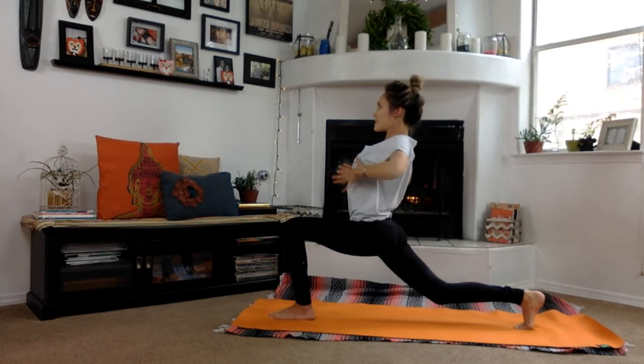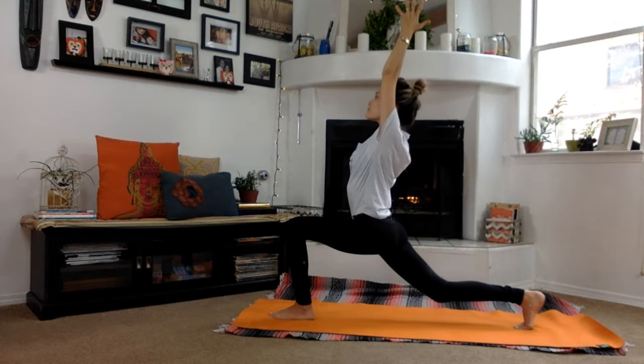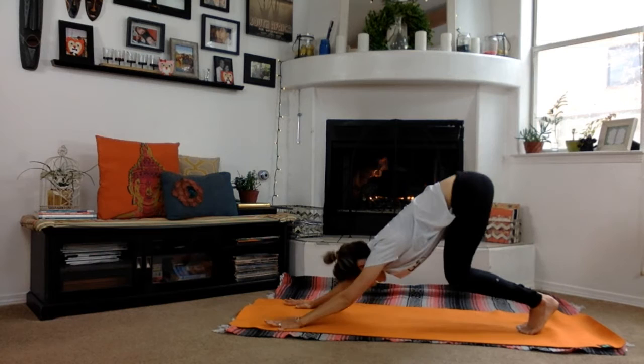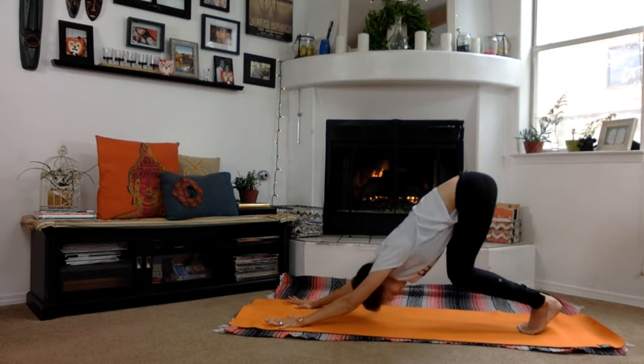Legs are being really powerful right now. One more inhale, hands come up. As you start to exhale, pull the hands towards the heart. Open up. Hands down to the floor. Step back to a bent leg down dog to start. Kind of like a little crouching kitty cat. Let the chin come in towards the chest. Spread the fingers nice and wide.